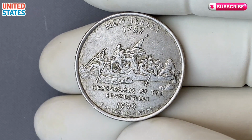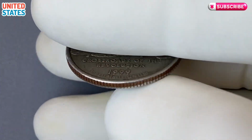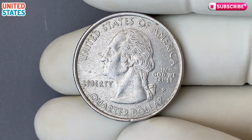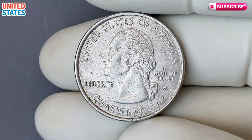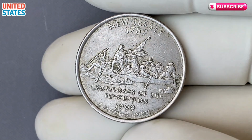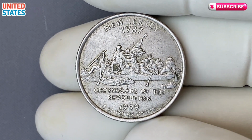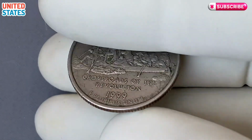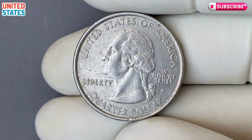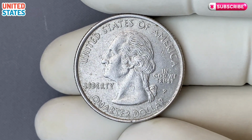Error coins like this are rare, and the fact that this specific quarter features such an iconic design makes it even more appealing to collectors. But what does this mean for the value of the coin? Now, here's where things get really exciting. A 1999 New Jersey quarter with this double die error has been known to sell for as much as $65,000. Yes, you heard that correctly, $65,000 for a single quarter. Imagine finding that in your pocket change or coming across one of these in a coin roll search.